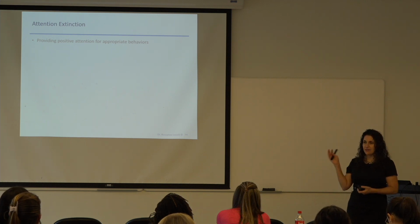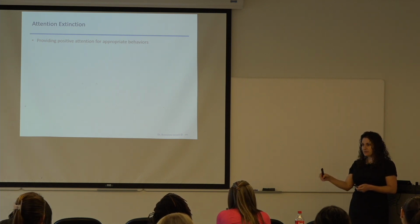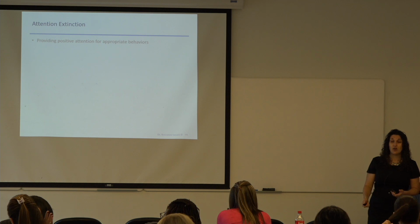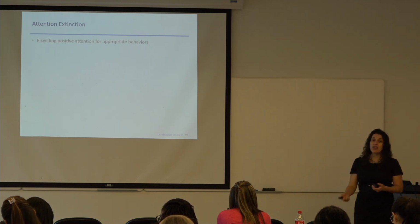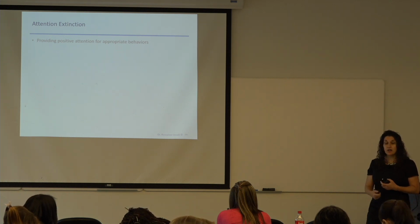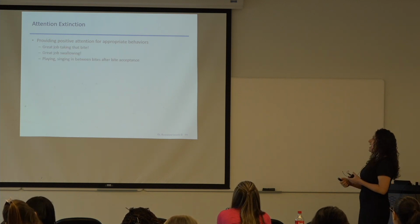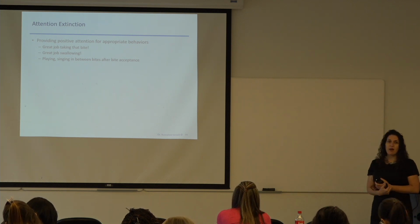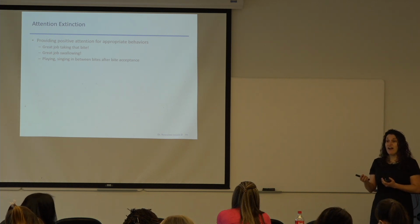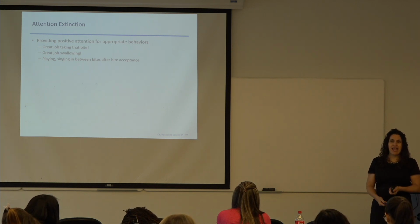This is a part that I think is important because it automatically programs in for social interaction and social connection, right? So you provide positive attention for appropriate behaviors. Great job taking that bite. Great job swallowing that bite. I like the way that you did that so quickly. I like the way that you are keeping that food in your mouth. Nice work, bud. Telling them what they're doing well. Oh, look, there it is. Playing and singing in between bites and after bite acceptance, right? If you think about what you want a meal to look like, it'll have a lot of what you would normally do with a 5-year-old when you're sitting down for a meal. Chatting about their day, talking about their favorite animal, whatever it might be.